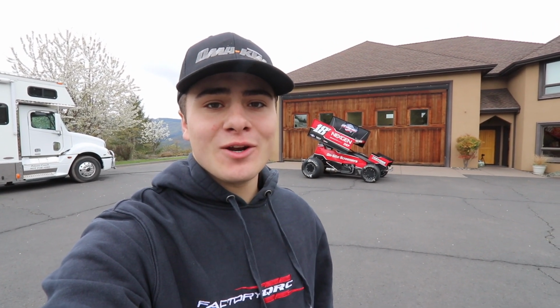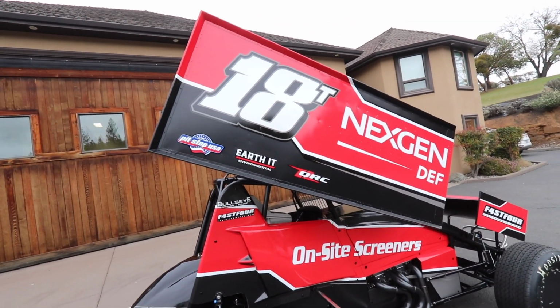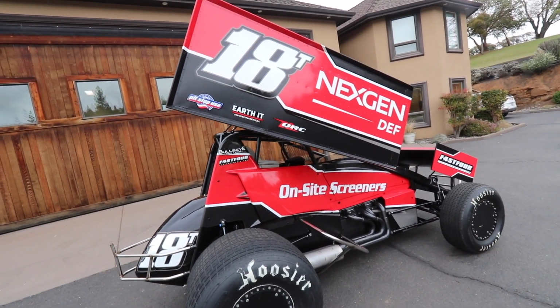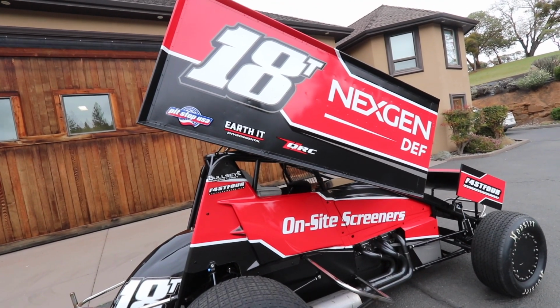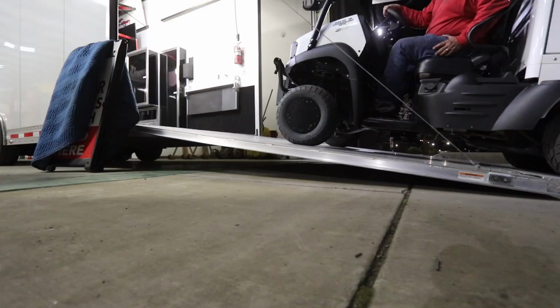So there it is, the red and black 18T, all ready to take on a big 2022 schedule. And it all starts this Friday at Ocean Speedway with our 360. Then we will swap to the 410 for Saturday at the Stockton Dirt Track. But here's one last look at it in its prime condition before we have to take it out on track and head to war. Anyway, we are going to be getting loaded this afternoon, and we will be ready to head south to California.